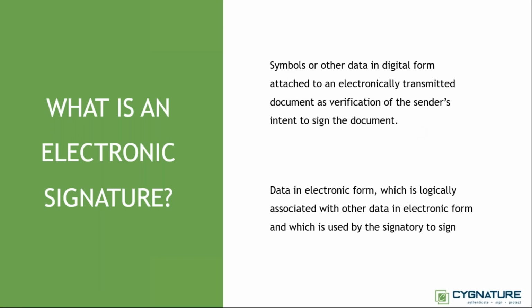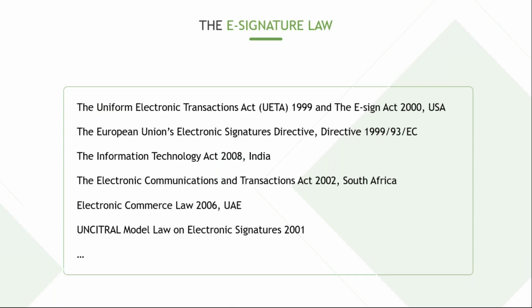But the main question is, who is the person or who is the authority who is going to give any guidance around these electronic signatures, how to use them, in which case it is valid, in which case it is not valid. All electronic signatures, therefore, are governed by the electronic signature law. If you really want to understand what an electronic signature is, the best place to start is by reading the law. Here you will find everything about how electronic signatures are defined, how they are verified, how they are created, etc. Every country has their own electronic signature laws. They are encapsulated in their IT Act or some e-commerce act or something like that.